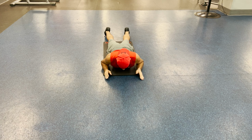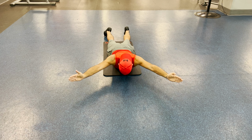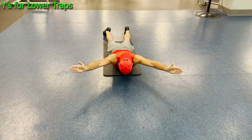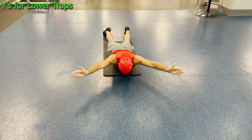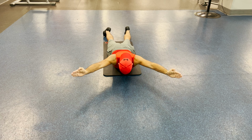All right, now for some exercises that actually strengthen the muscles for good posture. These are called the Ys, and they are for the lower traps. This is the easiest form of this exercise because they come in many different shapes and sizes. If you really want, you could add some weight to this, well, some small weight anyway.